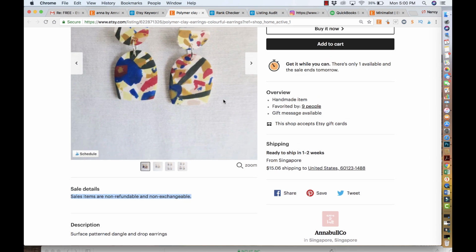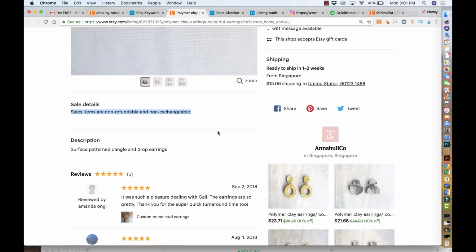So the third thing that I want to talk about is the listing description. Think about it in this way. The picture is what got the person's attention. SEO is what made them find the picture. But the listing description is what ultimately closes the sale. It's what they're going to read before they buy your product. So your listing description has to be really, really good.